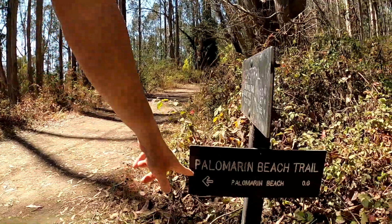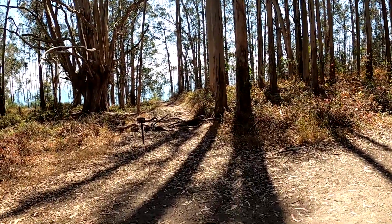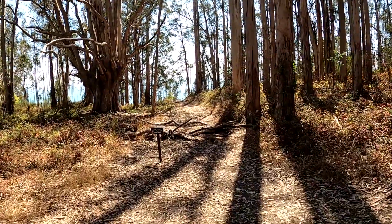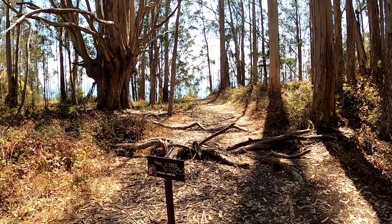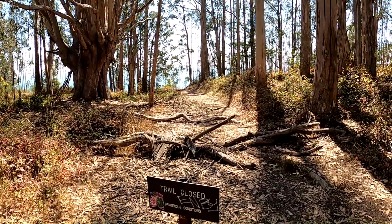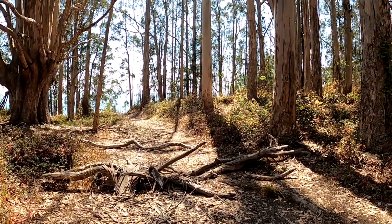Hey, welcome back everyone. I'm now on the Bolinas Mesa at a dead end road from the town of Bolinas in the wilderness area. And I'm gonna go discover a beach I've never been to, called the Palomarin Beach. Now, I noticed the sign here. It says trail closed. Dangerous conditions. I'm gonna still go check it out, and if I get down there, I'll do a film and then go from there.